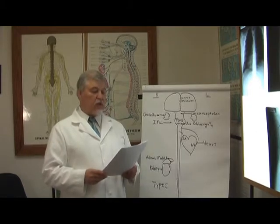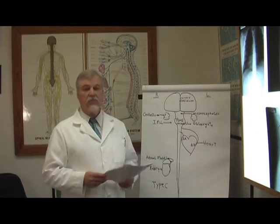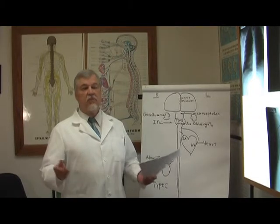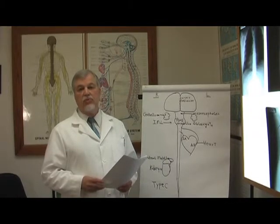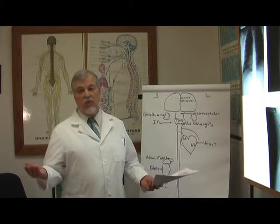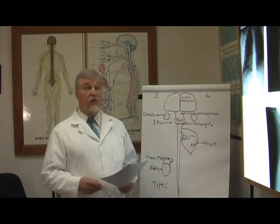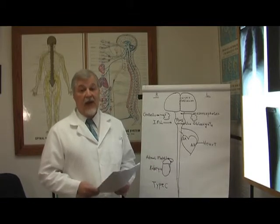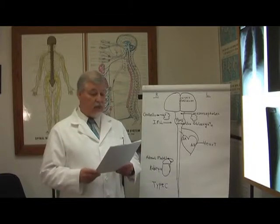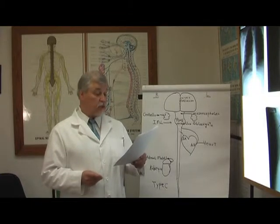Typical dosages: acetyl L-carnitine is 1,000 to 2,000 milligrams a day. Alpha-lipoic acid, typically 600 milligrams 2 or 3 times a day. Coenzyme Q10, I prefer the ubiquinol because it's the most absorbable, most biologically active. Also, it's the most expensive, but I recommend no less than 300. I typically go with 600 milligrams on this sort of thing. And many times those three things by themselves will do it.